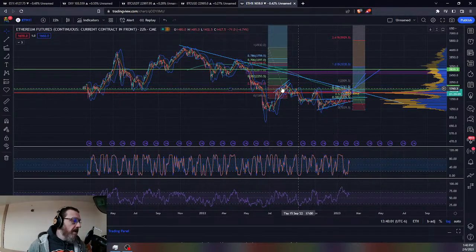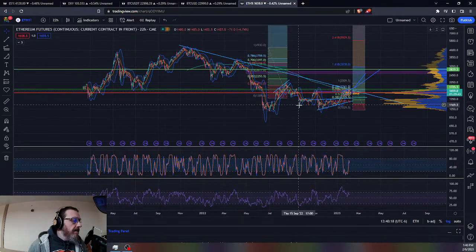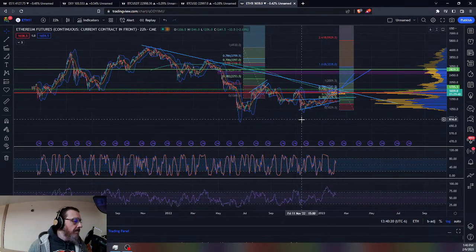We could be forming a W pattern here, a bit of a W pattern breakout, an exaggerated W, as we've continued in this downtrend triangle. There's some large moves that could be coming for Ethereum, and I think this looks pretty good.